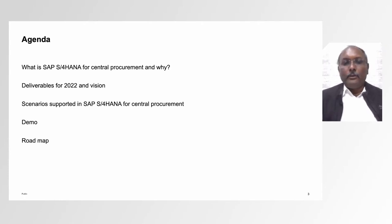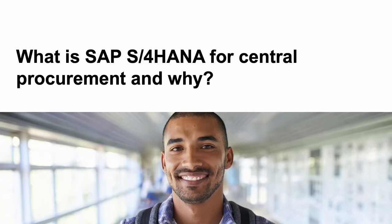First of all, let's start with today's agenda. I would like to cover what is S4N for Central Procurement, what the business need is, what value it brings for the customers, what the key deliverables are that are planned for 2022, and also the vision of our product. The next one is the key scenarios covered as part of S4N Central Procurement, followed by a short demo which covers one of the scenarios supported in Central Procurement, and also the roadmap.